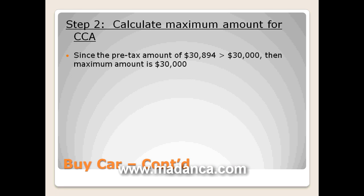Step 2 in the buy analysis is to calculate the maximum amount of the cost of the car that you can depreciate for capital cost allowance purposes. By way of background, you can write off the cost of an automobile at a rate of 30% per year. This is known as capital cost allowance or tax depreciation and is a direct deduction on your personal tax return.